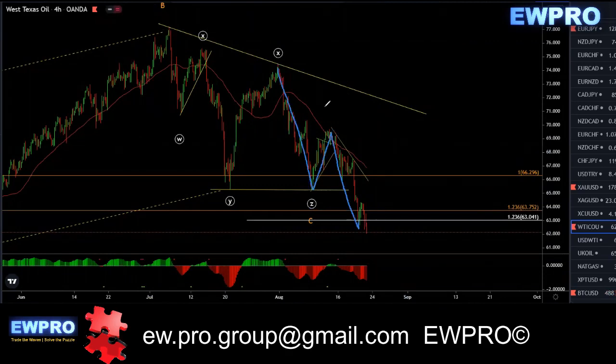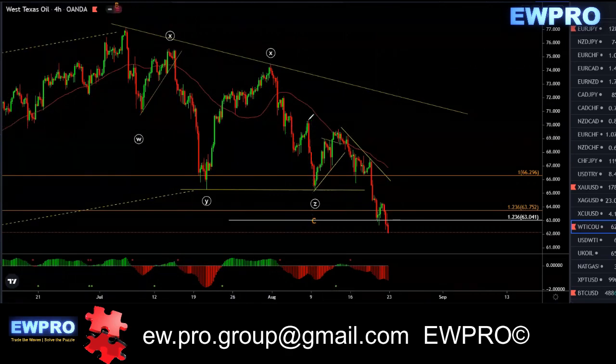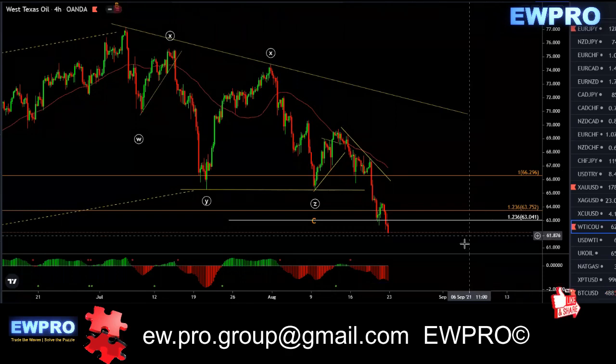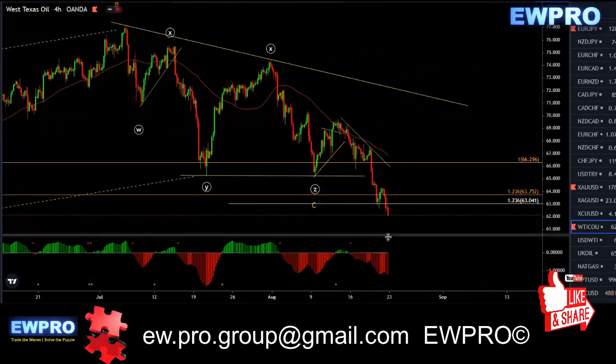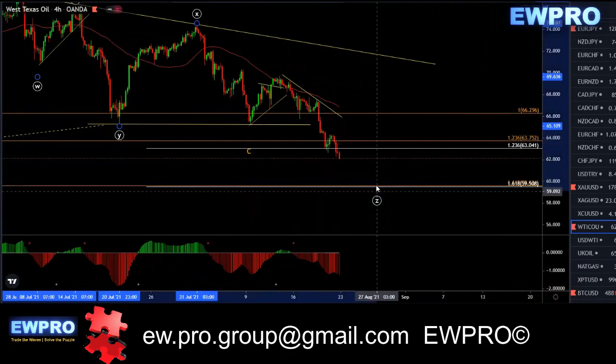You know, so there was a flat in here. I didn't like it because this is too sharp. This wave in here looks too impulsive to be a flat, but that's the only way we can look at it. Like a WX, we're in a wave Y. We don't have any bullish divergence, I don't think. Just check to see if we got any bullish divergence on there now. No, there's no bullish divergence. So we're in a wave Y, so we're getting an extended wave Z basically.